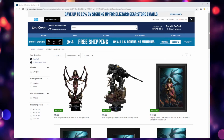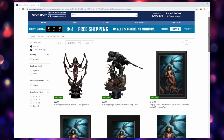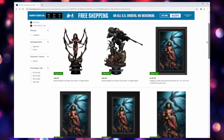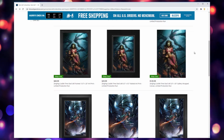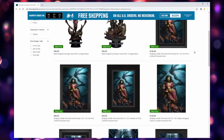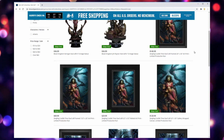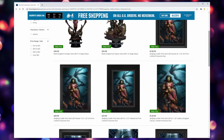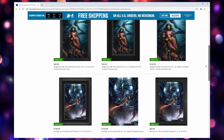It'll take you to a page that looks something like this, and it's got a lot of new stuff. I want to focus on the two statues, but I thought we'd just take a quick glance through. You see they have some framed art, which is surprising. It's the same piece of art over and over again. Despite the fact they say it's a limited production run, it doesn't seem that limited to me when you're running it on 4 different sizes. But it is a pretty interesting pose of Kerrigan, the Queen of Blades.